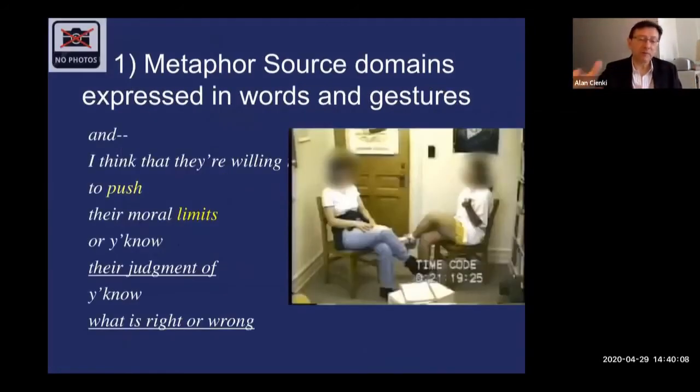Here's another example from the student study. And in this case, she was talking about there are times when students might be willing to push their moral limits or their judgments of what is right or wrong. And she actually then shows this with her left hand, the speaker on the right, as she's doing that. The timing is a little off between the video and the speech, but you get the basic idea here.